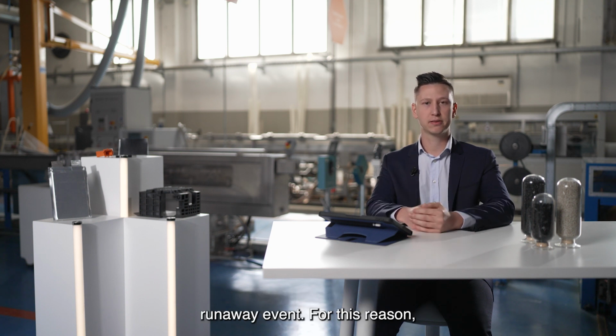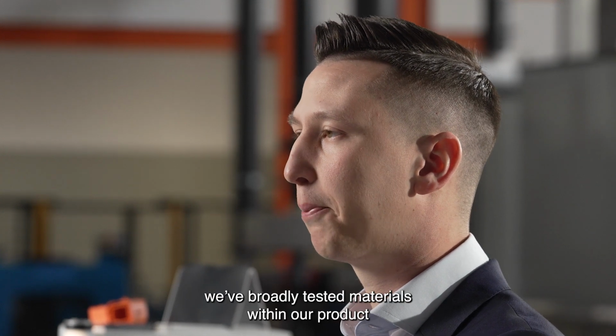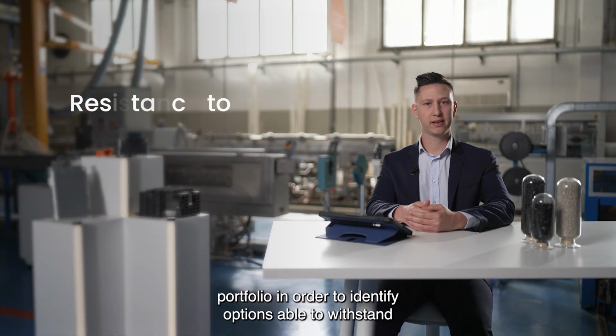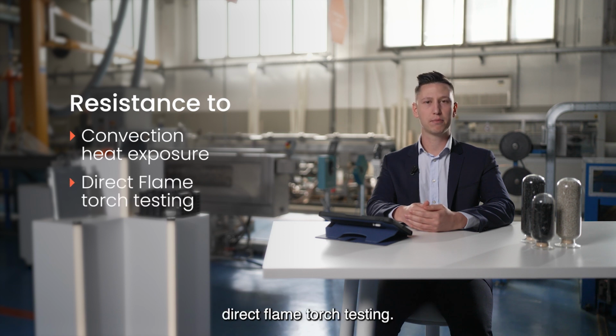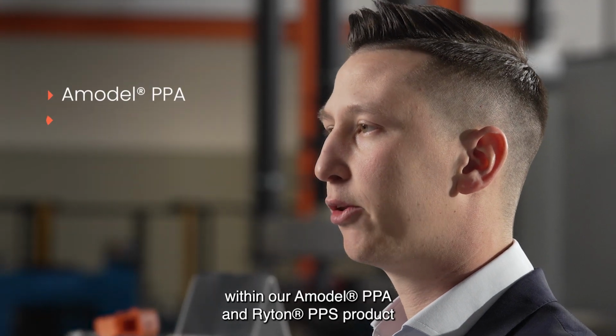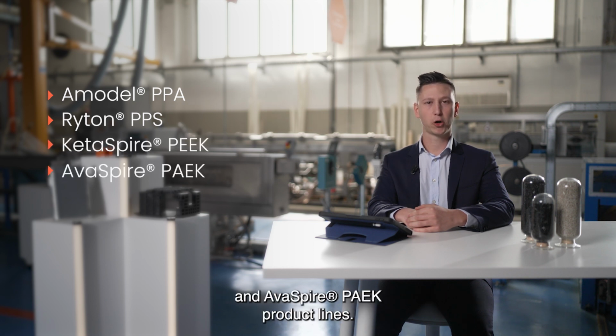a thermal runaway event. For this reason, we have broadly tested materials within our product portfolio in order to identify options able to withstand exposure to convection heating and also direct flame torch testing. We have identified some interesting candidates within our A-Model PPA and Rhiton PPS product family, as well as within our Kitaspire Peak and Avaspire Pike product lines.